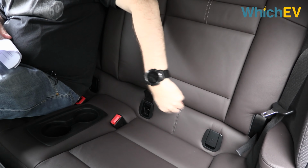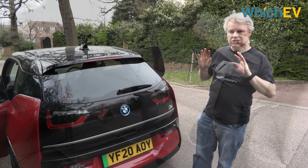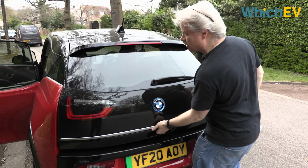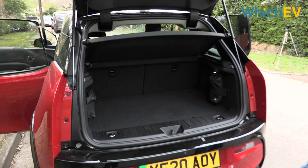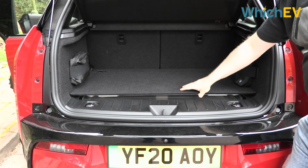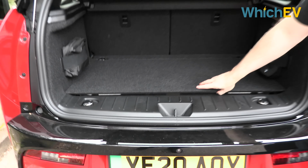Both rear seats have these easily accessible ISOFIX points as well for running a child car seat. So not too bad inside for adult occupants. However, the boot is rather small. As you can see, it has a very high floor and there's nothing much underneath there. You can't really get to it. That's where the motor is.